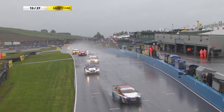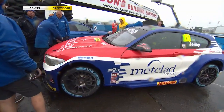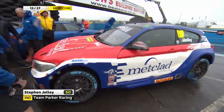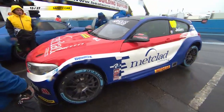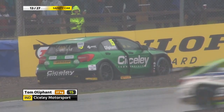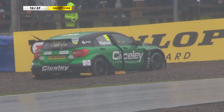So over the timing line, 12 laps are done. 1.5 seconds was the margin. There is poor old Stephen Jelley, whose day is getting no better. He's out of the race. Is it flippant to suggest water in the works? But I mean, there is so much rain, it might be affecting life for some. There is Tom Oliphant, who is in the gravel and is part of the reason that we've got this second safety car period.